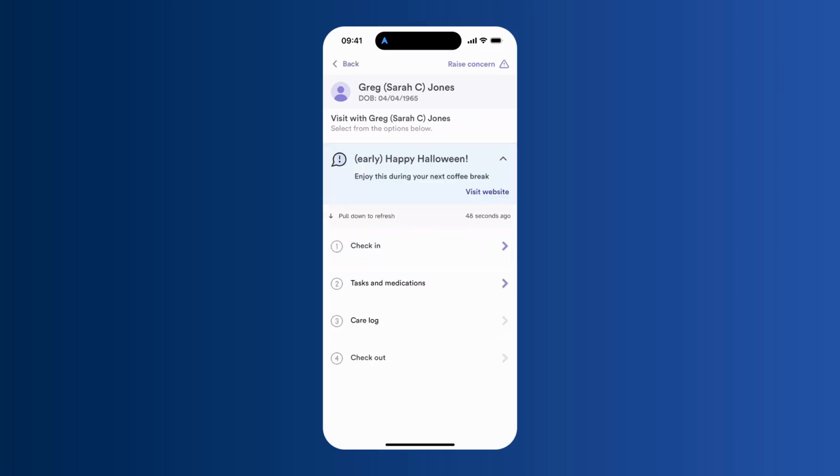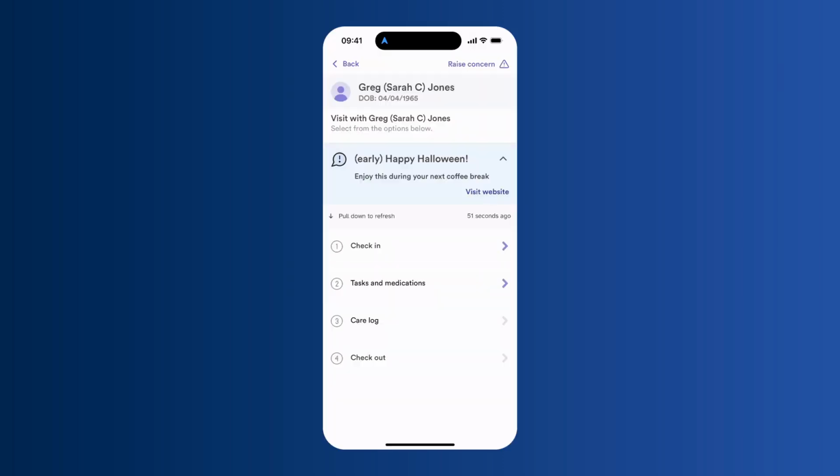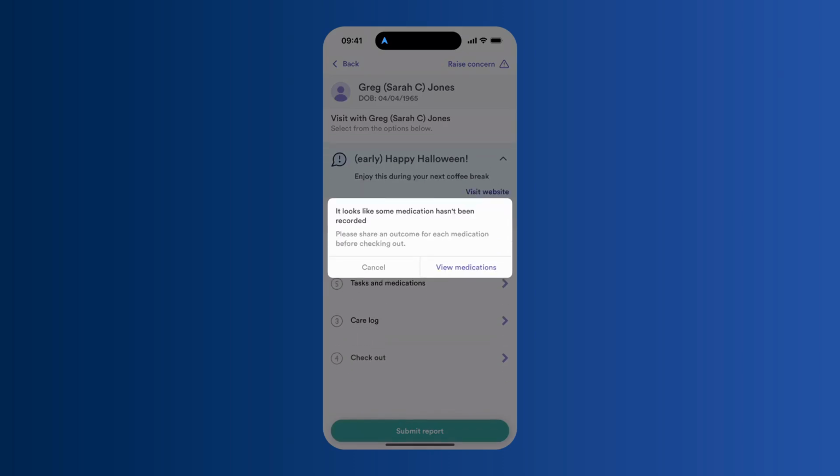And actually, I'm going to show you what happens if I try and check out without having, let me check in first. I'll do that quickly. I'm checked in. So if I try and check out without completing the medications, you can see that the app actually prompts them and says, no, you need to record an outcome for each medication before checking out. So it prompts it there.